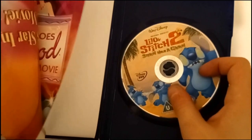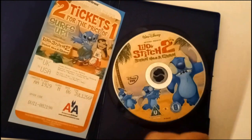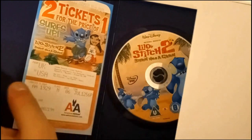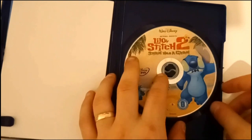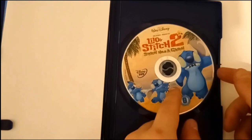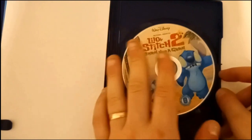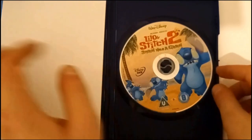Oh, there's a poster in here. What is this? My Scene Goes to Hollywood. Well, I have no interest in that. Yeah, there's that ticket thing they were talking about. Awesome. Yeah, all you need to really know about this movie is Stitch dies at the end but gets revived through the bullshit love of Ohana. They never allude to this in the first movie, and it's never brought up in the TV show or Leroy and Stitch. It is an irrelevant sequel, really.